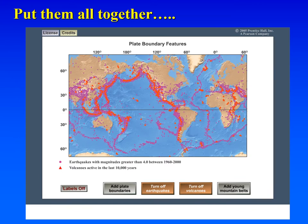Okay, we talked about plates, right? We know the Earth is divided into 20 or so plates, but where? And how do we actually know there's 20 plates? There's no line out there. Nobody drew a line on the Earth saying, oh, there's a plate, and there's the edge of another plate. We have been able to deduce that there's plates from the patterns of earthquakes and volcanoes on planet Earth. So the purple dots show earthquakes.